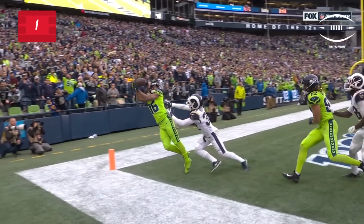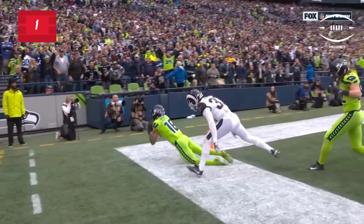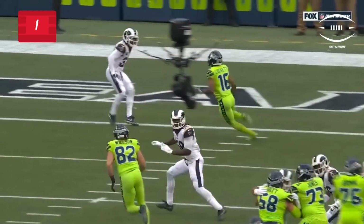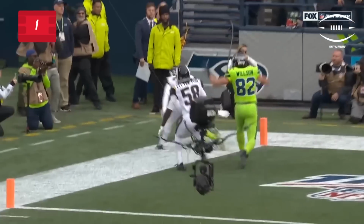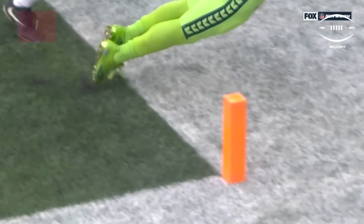Let's take a look. Catch, feet. That is unbelievable. If you'd have told me that his feet were in play, I'd have said there is no way that this ball's caught with his feet in the field of play. I mean, there was great coverage. I don't even know how Russell Wilson thought he could fit that ball in there, but sure enough, he's got possession, both feet clearly in the end zone.